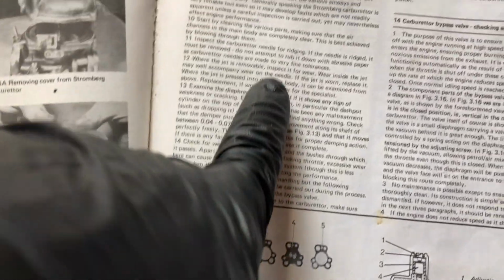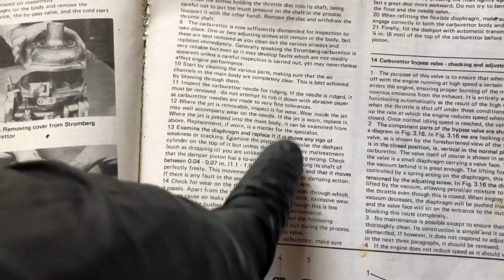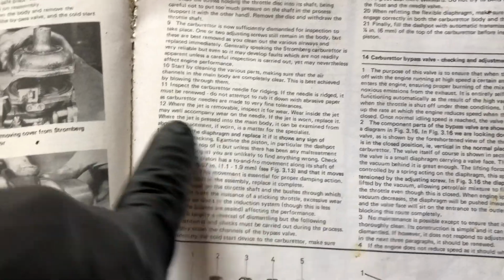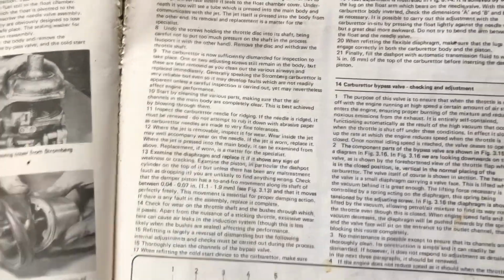Where the jet is removable, inspect for wear. Wear inside the jet may well accompany wear on the needle. If the jet is worn, replace it. Where the jet is pressed into the main body, it can be examined from above. Replacement, if worn, is a matter for the specialist. Sad. Here's some of the checks I can do in the meantime.